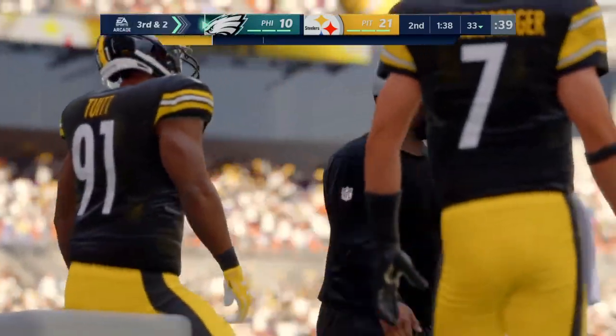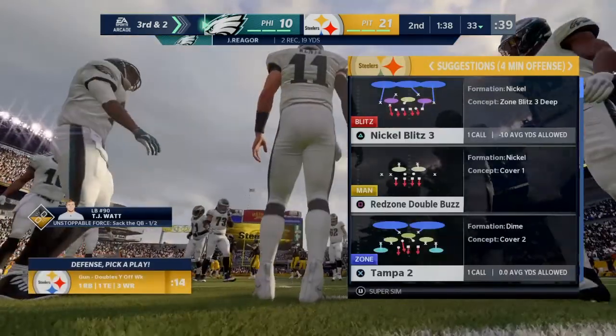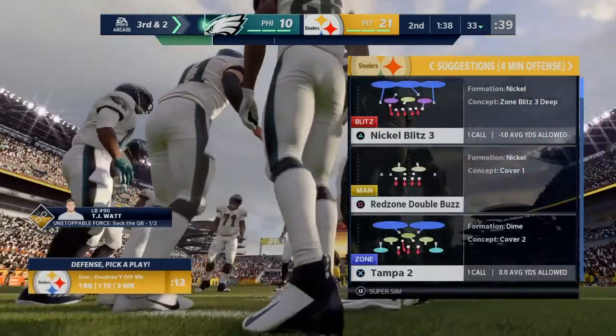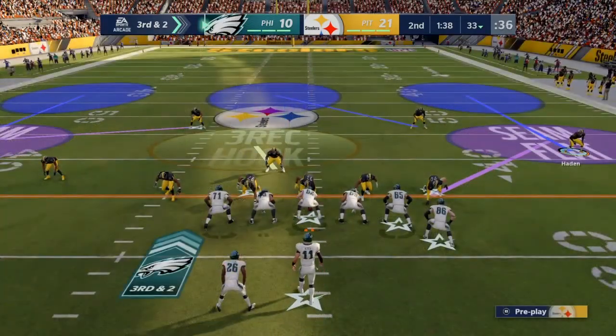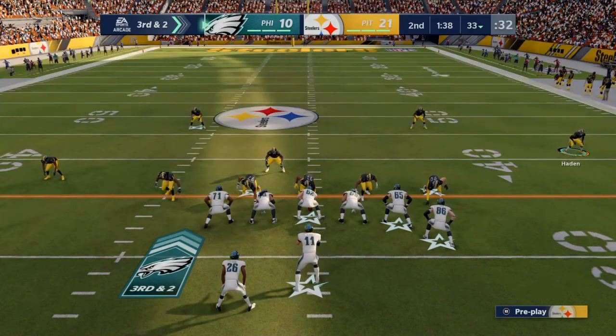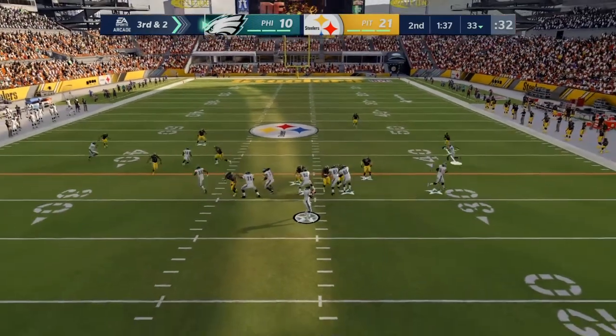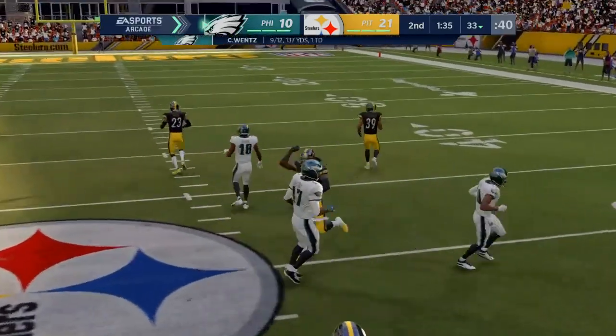Receiver coaches preach to their guys all the time. Separation, that's what's going to make the play successful. That time there was very little, and I think they were actually fortunate that it was only knocked away and not intercepted. After the incompletion, here now, 3rd and 2. Shotgun now for Wentz. And that is incomplete.